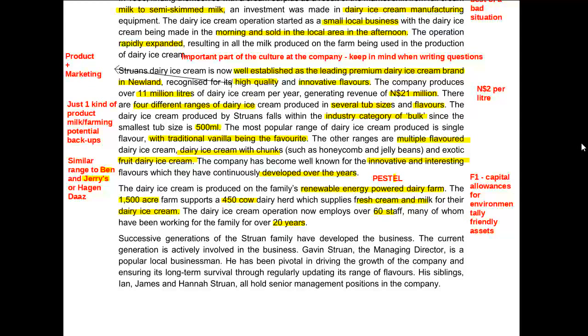So this just clears up the question we had earlier, which was whether or not they have just one kind of product. Is there anything else they could fall back on? Well, they have these cows and they have the farm, so they could potentially fall back on something else. But at the moment, it looks like all of their productive output or input is going into the production of dairy ice cream. The ice cream operation employs over 60 staff, so that's a reasonable size, but still actually quite a small company on the whole.